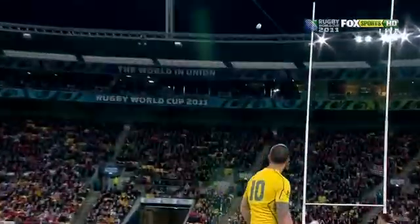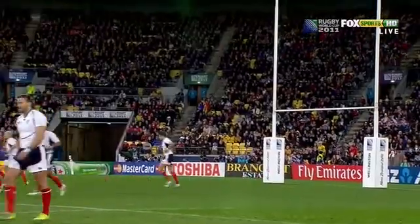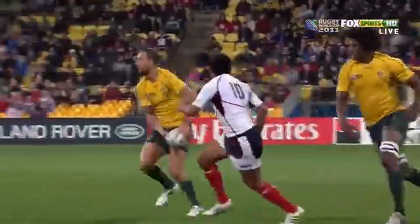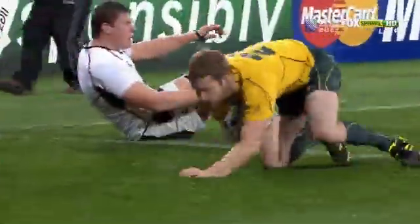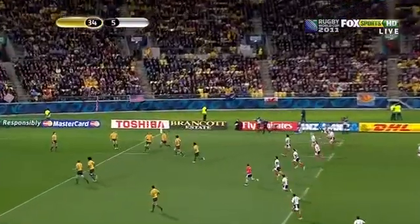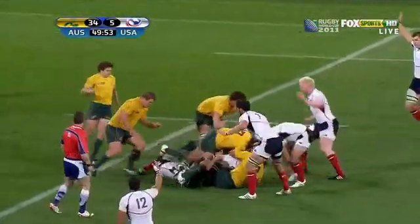Quade Cooper, a shocker. Hooks it out to the left, didn't hit it at all well. Yeah, well, that's 2 successful conversions from 7 attempts. Yeah, Drew Mitchell stealing the space. Adam Ashley Cooper taking the tackle, and 2 defenders for McCabe. Wallabies looking fairly comprehensive now. Geez, they'd be plenty if they hit a few goals. Correction, 6 attempts at conversion, only 2 going over.